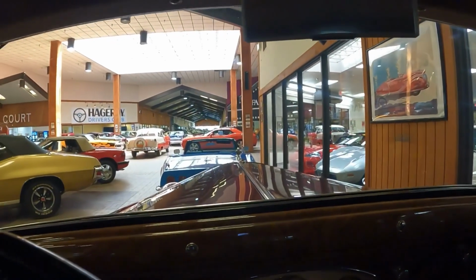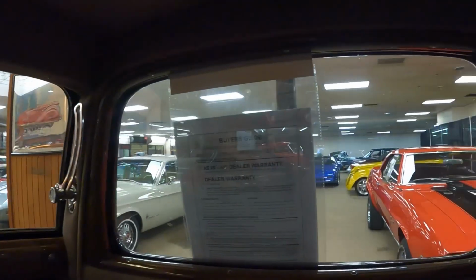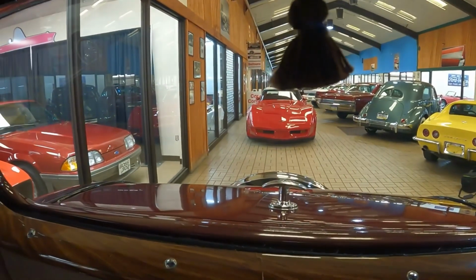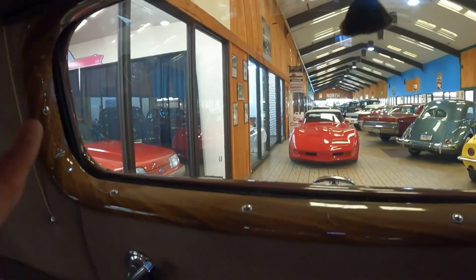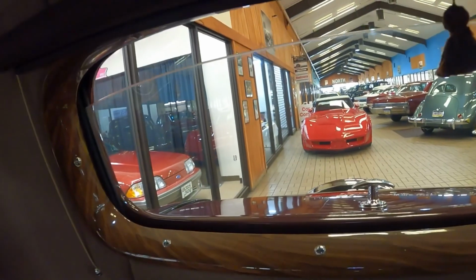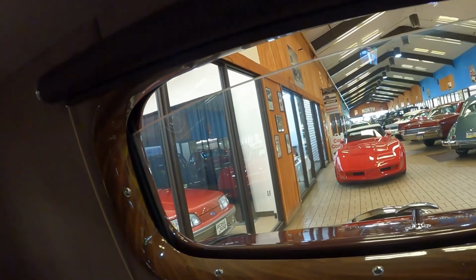So let's take a gander at the greenhouse, or the pillar to glass ratio. It's got these nice little opera windows there. This is what it looks like out the rear window. Notice it has a curtain for the rear window, and this little doohickey here makes it go down. So this window can go up and down. So how cool is that?